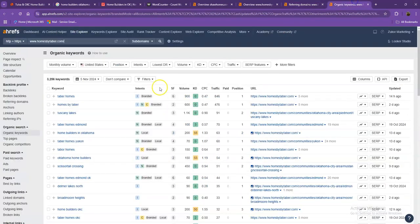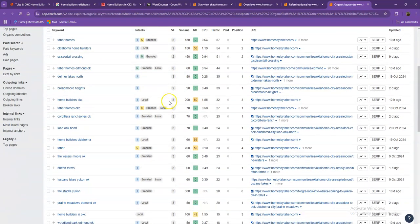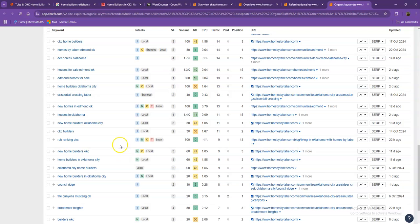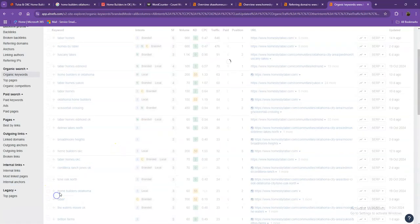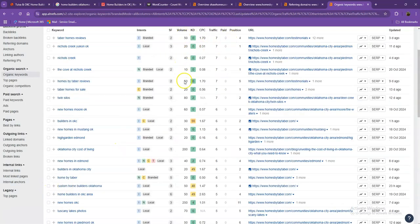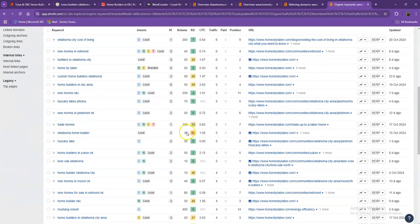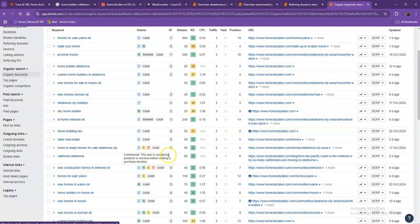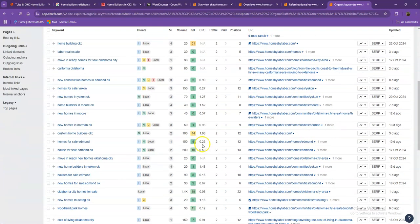Next are the organic keywords. These are all the keywords they have listed on their website, so when customers search for the specific words, their website will show on top of the list. And if you also look at the numbers under volume, these are the total number of people that search for the specific keywords on Google every month. So that's how important choosing the right keyword is. That way more customers will be able to find your website quicker and easier.